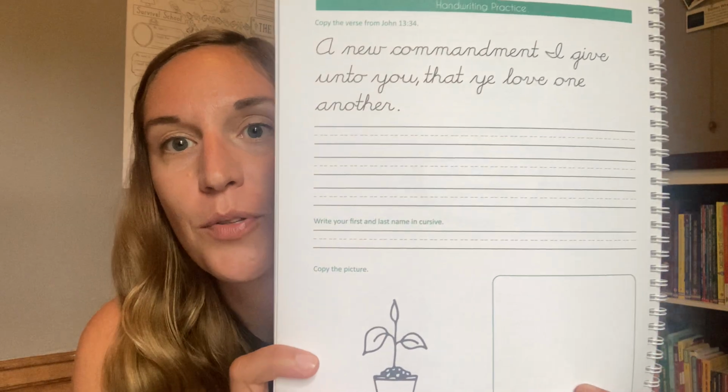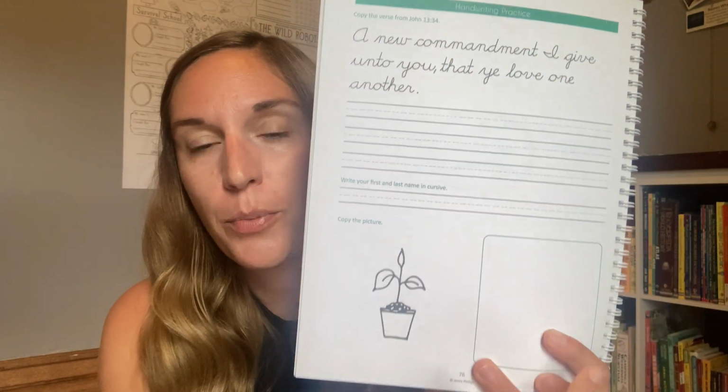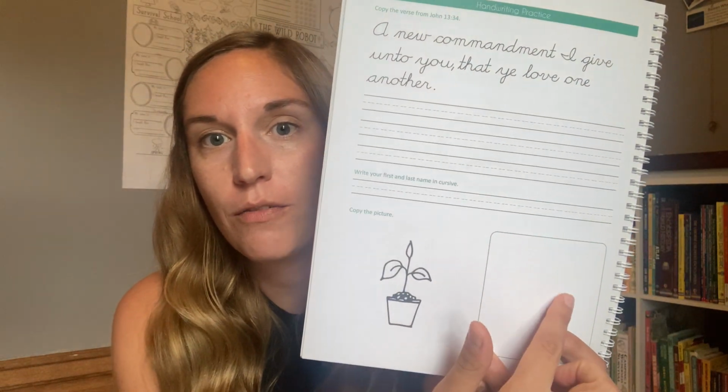I will say for my 1st grader, I'm using Handwriting Without Tears over the summer just as extra practice, and I'm pretty sure that one is secular, and that one has been really good too. So just as a second idea for you. Again, they have the sentence they're practicing and then a creative thing at the bottom. So that will be his handwriting that he's going to be working on.